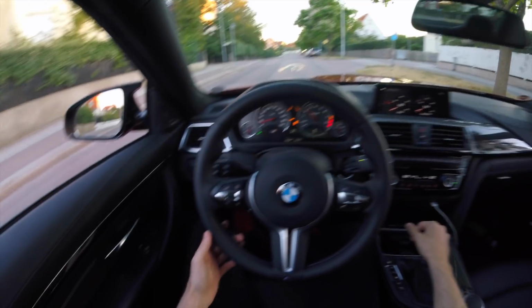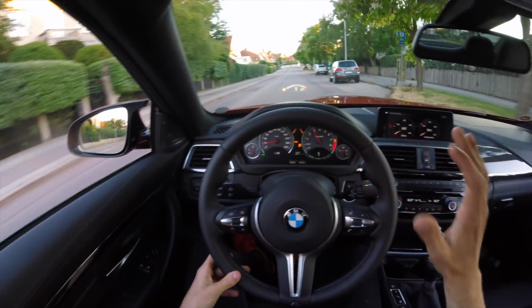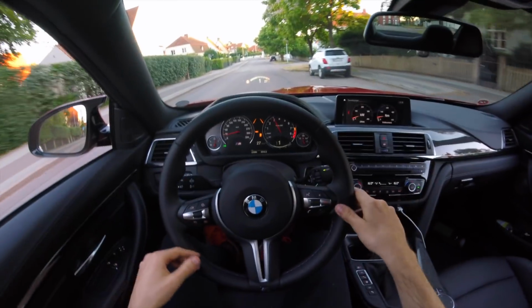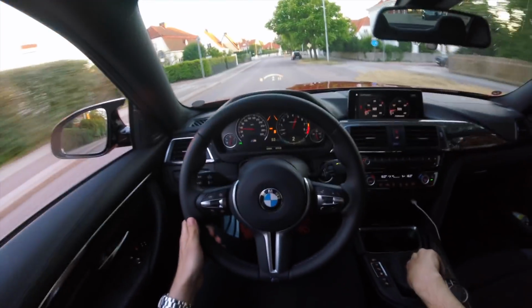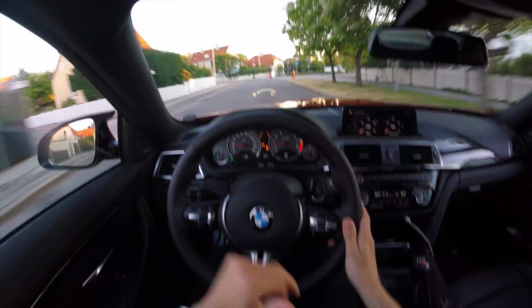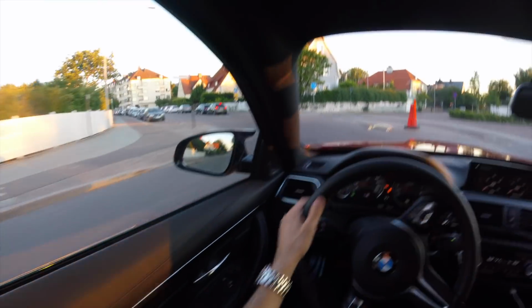Can you hear it? It's crazy. And this is a normal sports exhaust, you know, it's no decat, no nothing. And when you let go of the throttle, it makes a big bang, like an AK-47 pung, which is crazy fun.